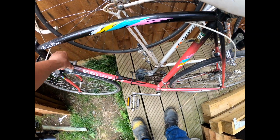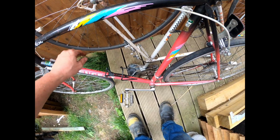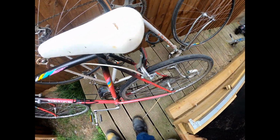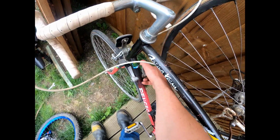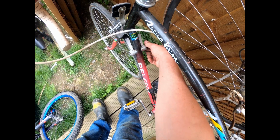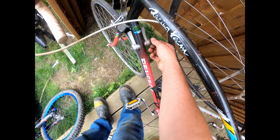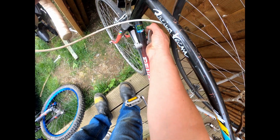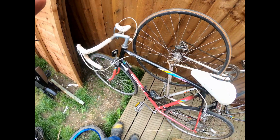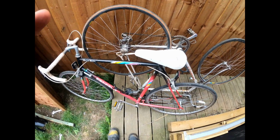indexed, so it is indexed. On the rear cogs are indexed, the front cogs are not. So it's got this, it makes this click. And there's a little mode, you can turn it on and off. But yeah, so pretty old school thing.